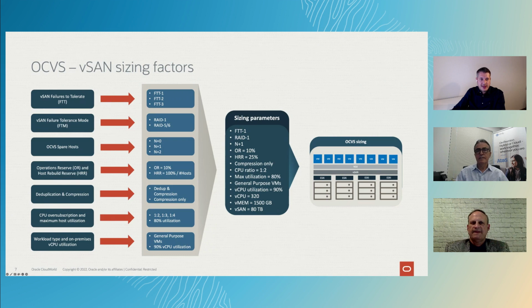Workload type and on-premises CPU utilization also play a big role because different types of workload virtual machines have different types of deduplication and compression levels. And of course, if we know that the vCPU utilization on-premises is 90%, which could be a very high utilization, then we probably have to account for in the cluster that we at least can meet this 90% of CPU utilization within the OCVS cluster as well. So we have to plan resources accordingly for that. And actually this CPU utilization in the end will influence the CPU oversubscription ratio. And when collecting all these parameters, you are ready to go into an OCVS sizing, which we will come to later on my slides with an OCVS sizing example.